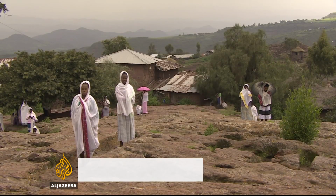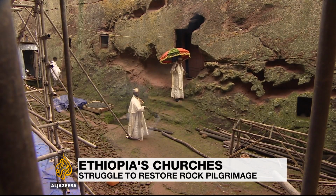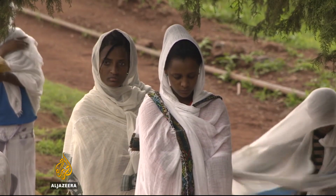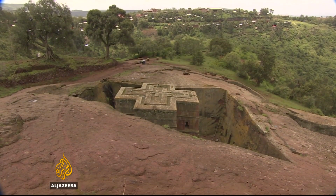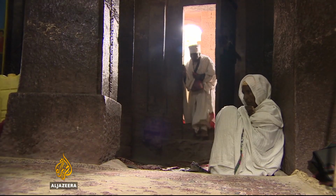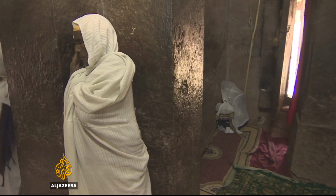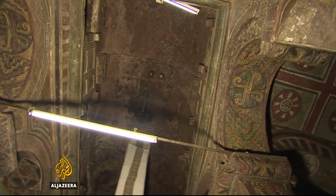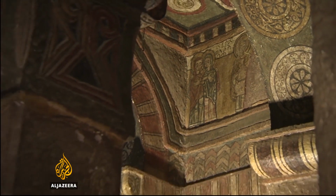It's the spiritual home for millions of Ethiopian Orthodox Christians around the world. The 11 churches were carved out of the mountainside in the 12th century during the reign of priest king Lalibela. These ancient places of worship represent holy sites in Jerusalem and stories in the Bible. King Lalibela built them so Christians didn't have to risk the dangerous pilgrimage to the Holy Land. The frescoes on the ceiling date from the 15th century.